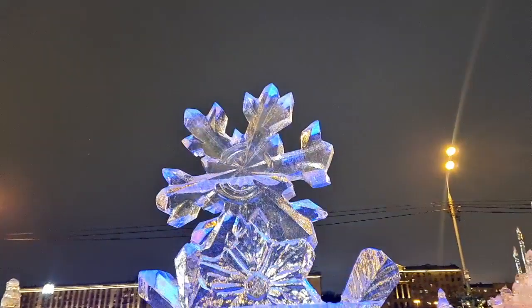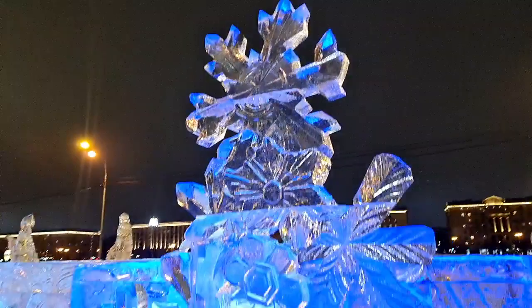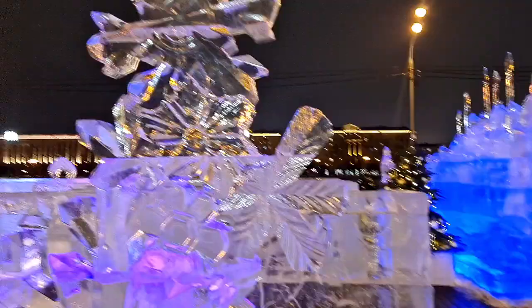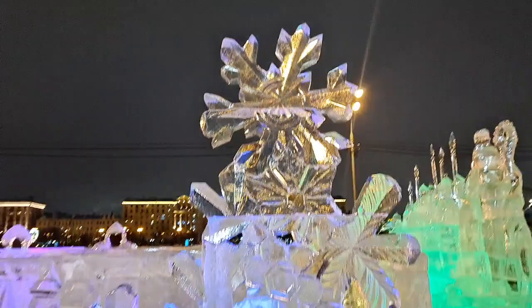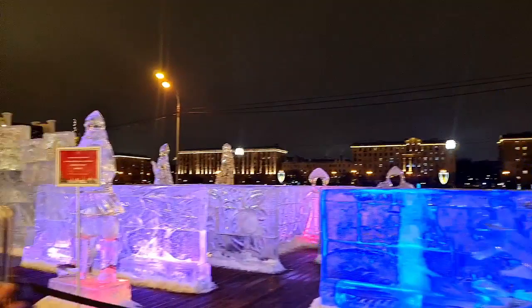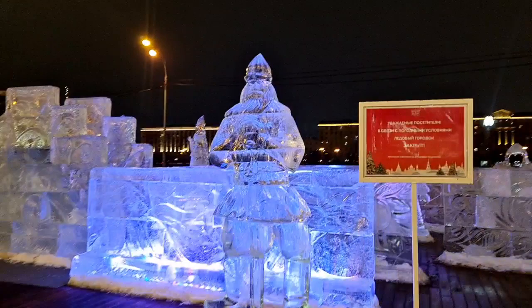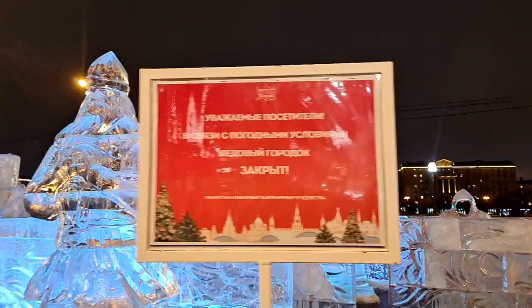Just snowflakes this year, and you see it's already melting. So again, even if I try, sorry, the gimbal is going crazy when I just try to move up and down. Yeah, me too, I also like snowflakes. So here we go. And there's another bogatyr. So it's basically the theme. And it's written that it's closed due to weather conditions.